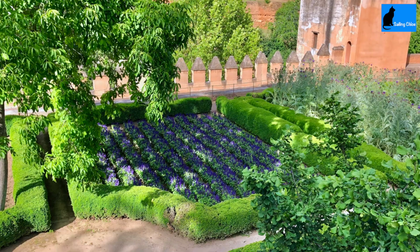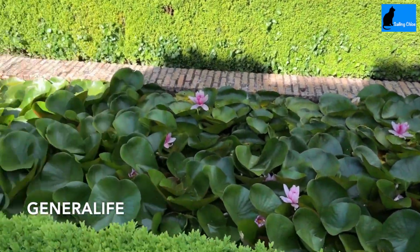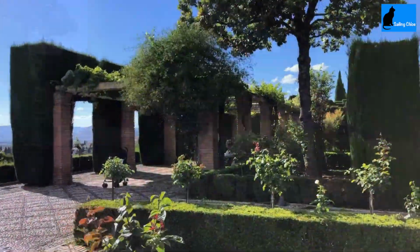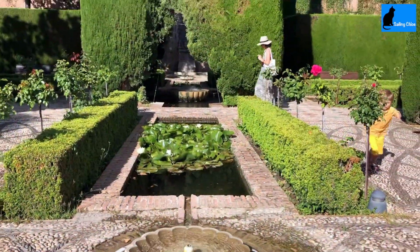Just outside and adjacent to the Alhambra is the Generalife, and that is basically a leisure resort for the royals to use to get away from the bureaucratic day-to-day within their palaces. They would use this estate for agriculture, hunting, and simple leisure.